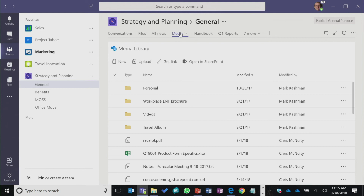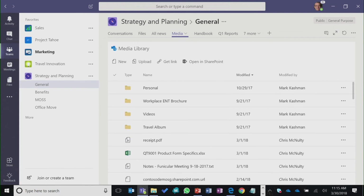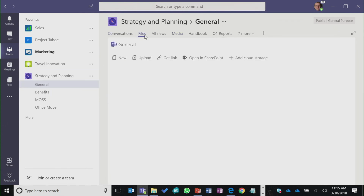This is the full media library that we call the media document library, and it has all of those assets that come through, and I can see those come through in a really rich way. But this is showing me the entire document library, whereas here in the General Files tab, I'm just seeing a window into some of those assets.